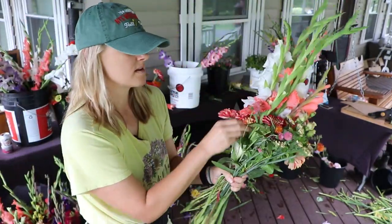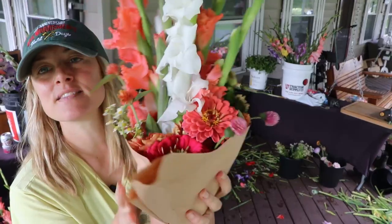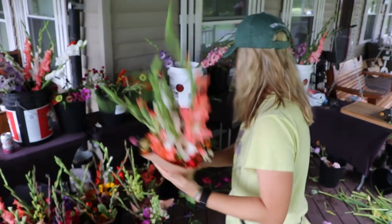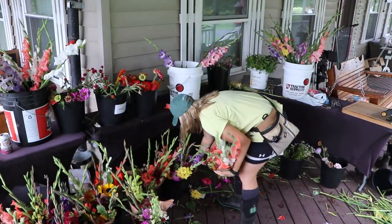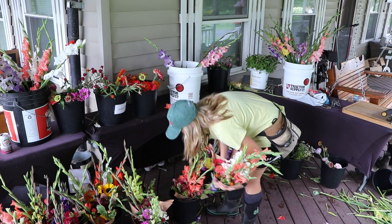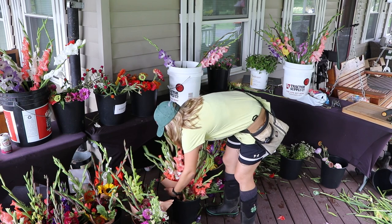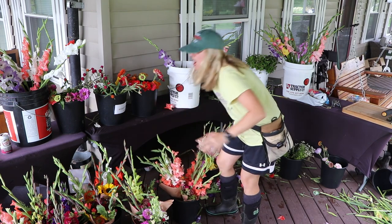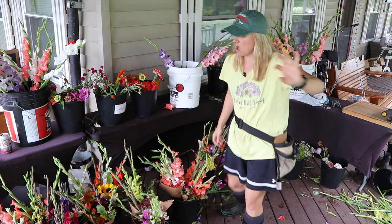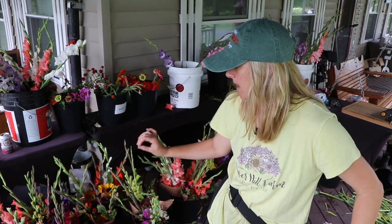Okay, guys, this is it. Okay, and this is the final member bouquet of week 4 of my 5-week membership, and I'm so excited that not only are these bouquets huge yet again, but everybody can choose from anything today. Awesome. That glad has my heart right there. I don't even know who she is, but she has my heart.